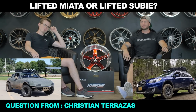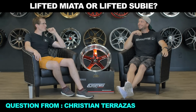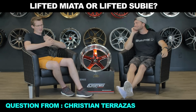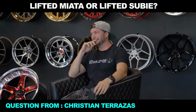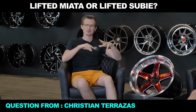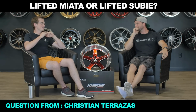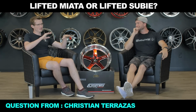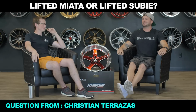Lifted Miata, hands down. Miata's the best bang for your buck car you can possibly buy. There's nothing wrong. Miatas are great cars. They're not aggressive, they're not sharp, and they're not that fast, but they are a fun, fun, fun car. I've seen a lot of Subarus lifted, which is super cool, but if you're going out to the dunes or some back roads, and you wanted to go ride around on some ATV trails illegally in Mexico, it would be so freaking cool to do it in a Miata.